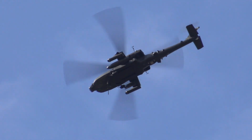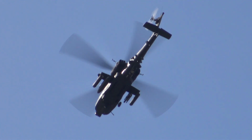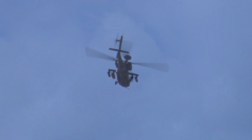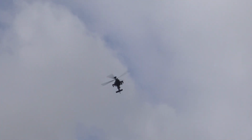Ladies and gentlemen, that concludes the tactical demonstration. Our Apache crew work together to operate and fight their aircraft. Crews train to do this in all weathers, by day, by night, and often working at extremely low level. He has operational experience in Afghanistan and Northern Ireland.